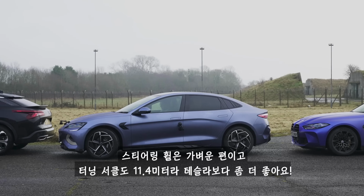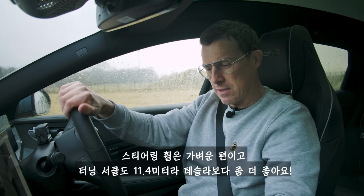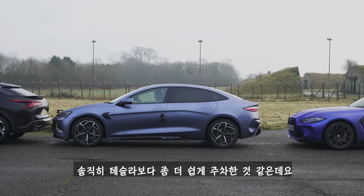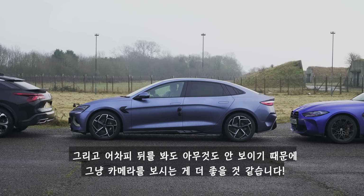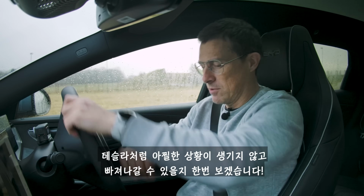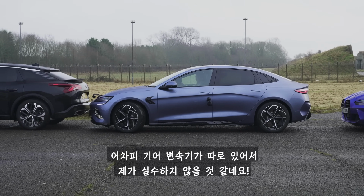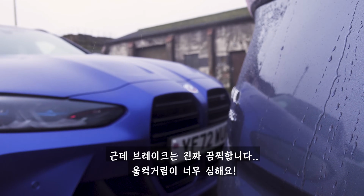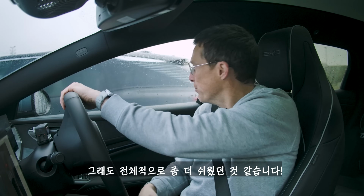The steering's light and the turning circle's slightly better than the Tesla, 11.4 meters. Okay, I find that slightly easier than the Tesla. Once again, there's no point looking at the back window because you can't see where the rear of the car really is. The cameras are the way to do it. Let's see if I can get out of here without the same dramas as in the Tesla. I'm less likely to make a mistake because of that lever. I just prefer it. But the brakes are awful. So grabby. But that was less stress overall.